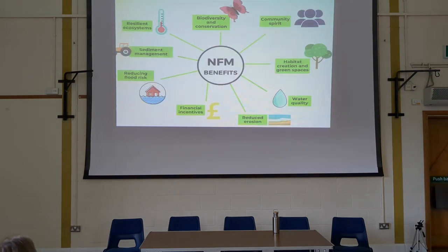So these are all the benefits. We can make a resilient ecosystem. We can help little butterflies and birds and little creatures. We can bring back waterfalls to the valley if we do it right, and certainly to the Mallee Downs where they used to live. We can draw people together working for a common purpose. We can create more habitats, improve water quality, reduce erosion and flooding risks, and even help farmers by managing some sediments.